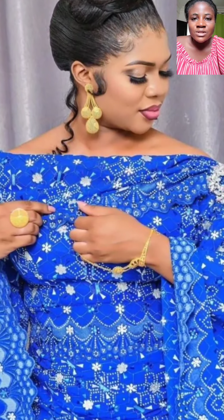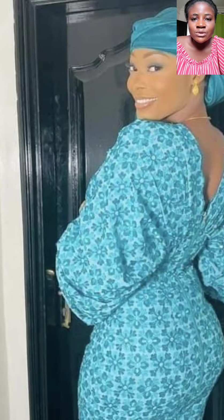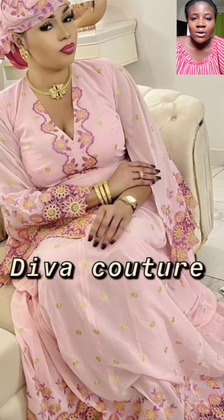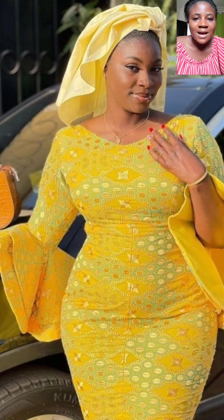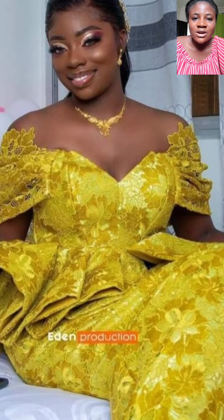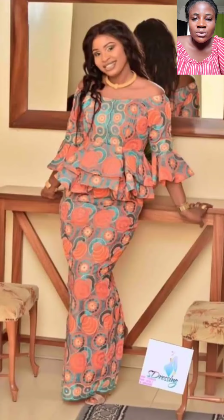Remember that these different fabrics that you see on your screen are of different qualities and different prices, and you can go for the fabric or material that best suits your budget. Then you take it to your tailor with a screenshot from any of the desired styles on your screen, and they will design it for you.